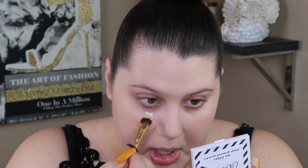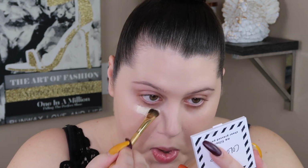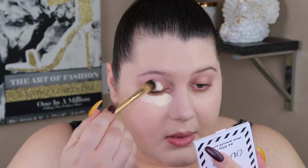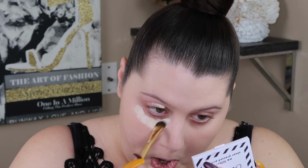So I'm just gonna take a brush. Oh, this is thick. Okay, we'll put a little bit here. Oh my gosh, it's so thick. Put a little up here. Just trying to bring it out, and then I'll blend it out with something else. This I already feel is gonna be a nightmare.